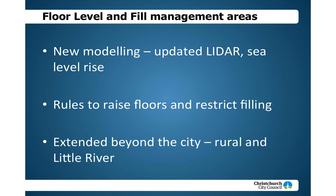Now, our new modelling, of course, reflects the updated LIDAR data, so the level of the land. It incorporates 1 metre sea level rise, which is what we expect over the next 100 years, and we have extended our models right across the city. I mentioned before that we have rules requiring new builds to have higher floor levels, and we also restrict filling where filling would deflect floodwaters in a manner that would exacerbate it for someone else.